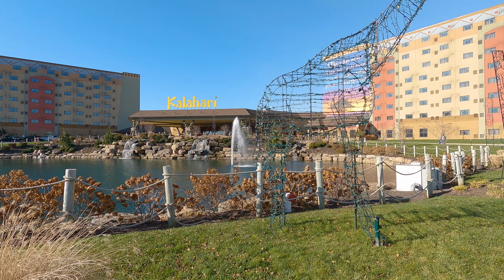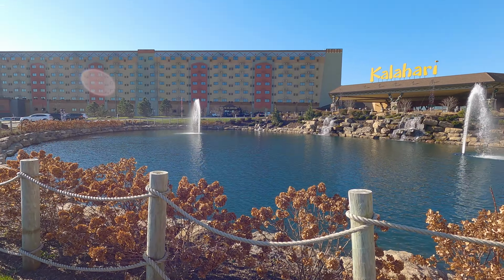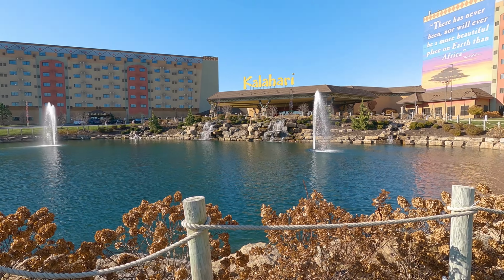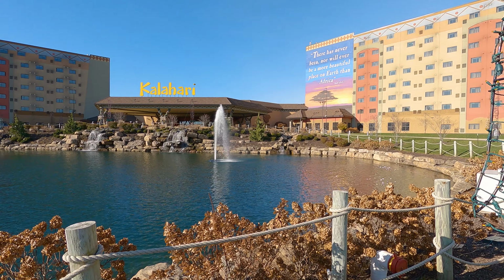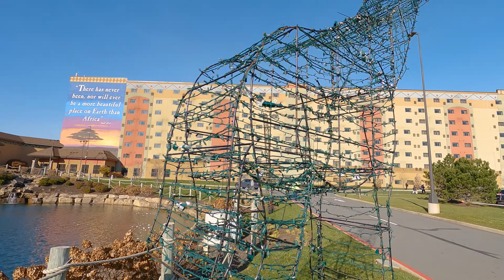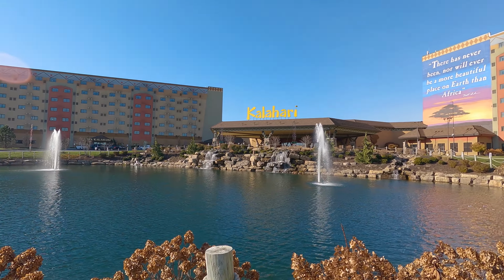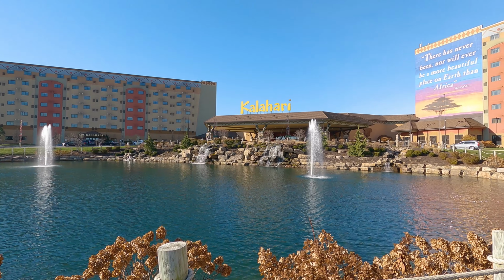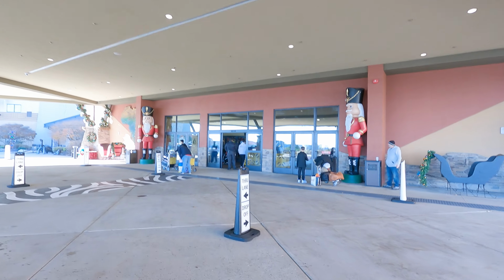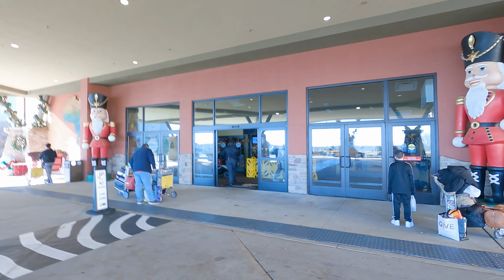So this is coming up on the front of the resort. Nice area here. Look, they have a lit up giraffe right here. It's not lit up, but at night I imagine. Looks good. Beautiful area. So this is where you'd pull up, drop off all your stuff. Pretty sweet.